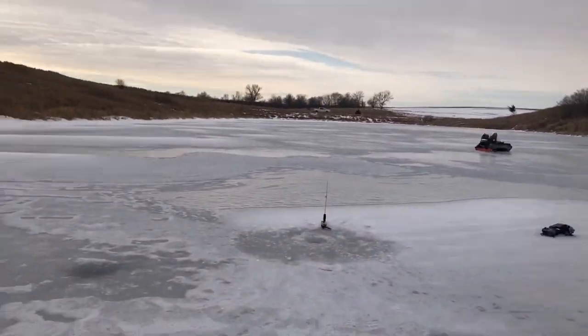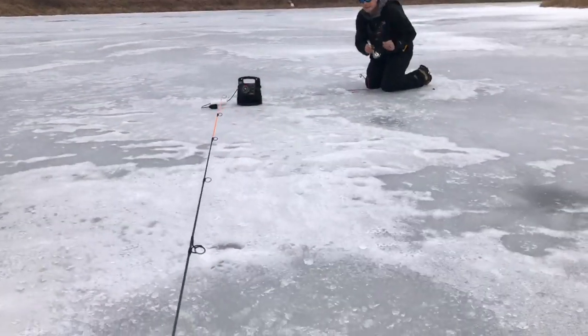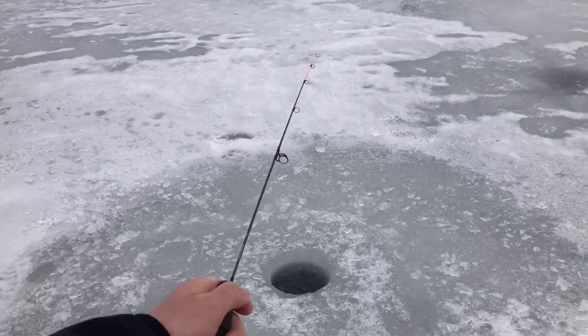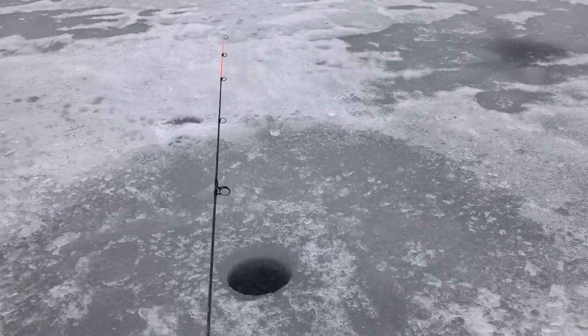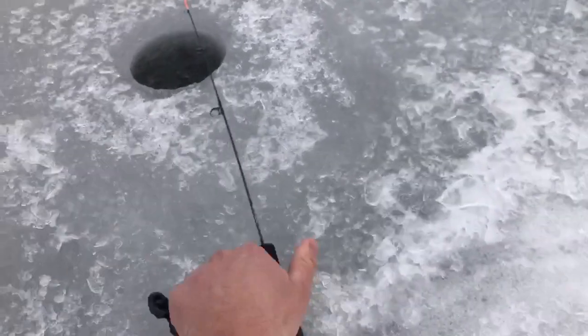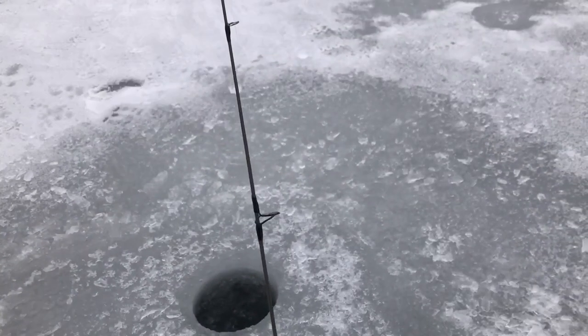Oh, I got one. No, no. Oh, guys, he was dipping. I grabbed it and yanked to set it, and I pulled it right out of his mouth. Most of them we've been catching pretty patient. I should have waited on that a little more to let him take. Oh, he just went again.